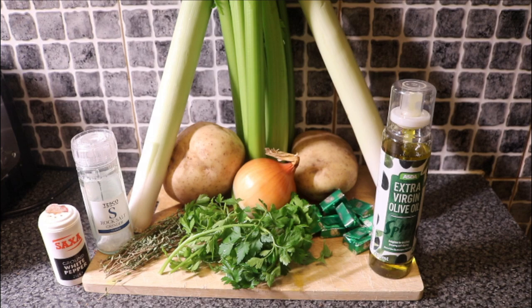These are the ingredients for the Oxford potato soup. A tablespoon of olive oil, 2 large potatoes peeled and diced, 1 large onion sliced, 4 medium leeks washed and sliced, 3 stalks of celery diced, 1 tablespoon of thyme, 1 litre of vegetable stock, and 1 tablespoon of parsley, chopped for presentation. This is the method for the Oxford potato soup.